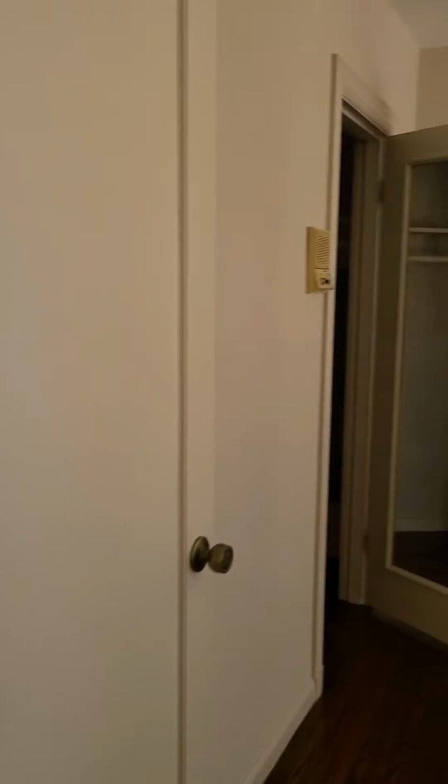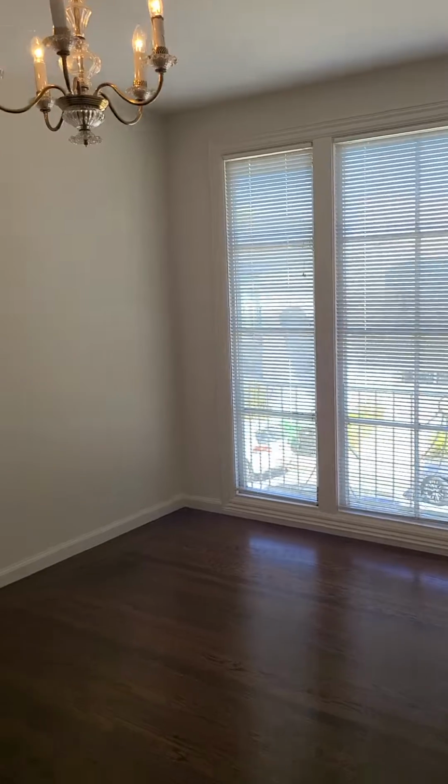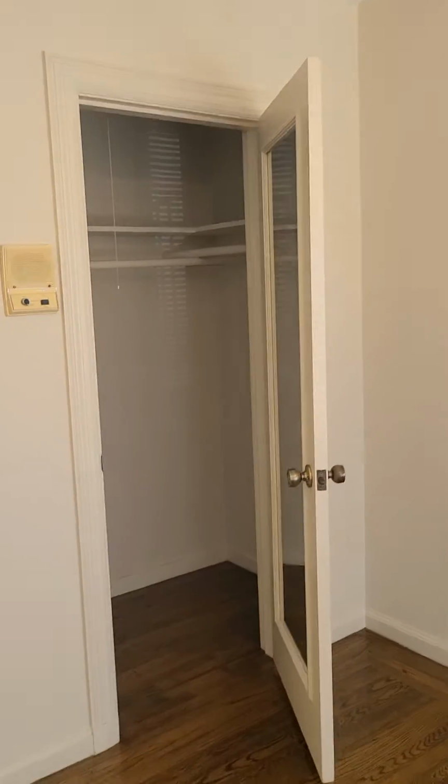This is the first bedroom. There is plenty of light in here, beautiful views too. We see the second bedroom with a humongous closet. Now we move forward. We see another little closet right here.